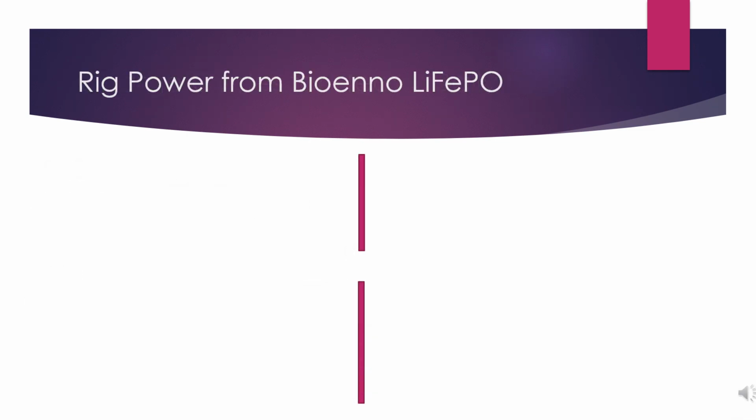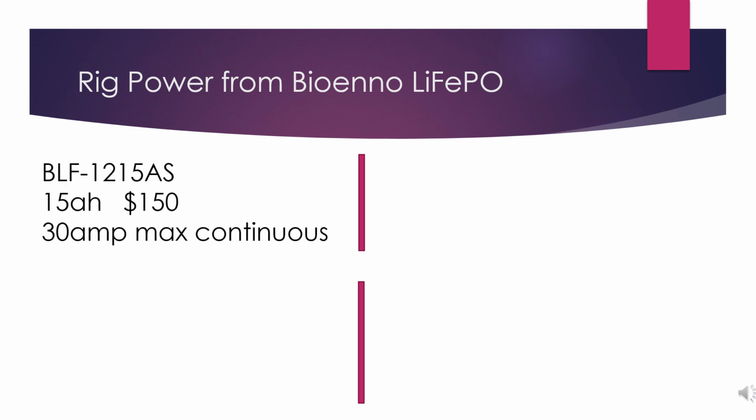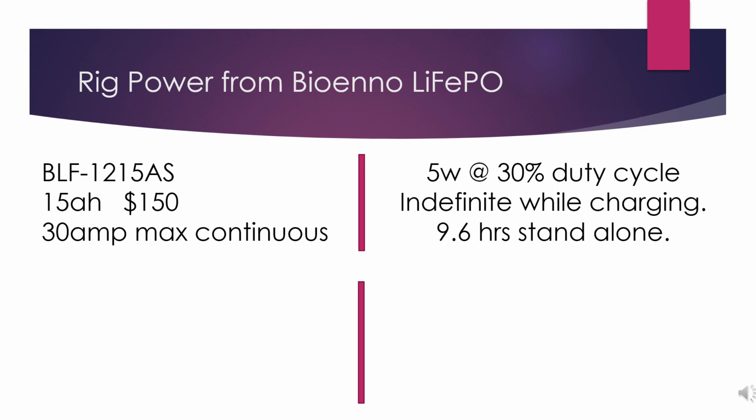And I know what most of you are thinking, this is just way too expensive for me. So let's look at some more cost-effective solutions. We can get this 15 amp hour Bioenno battery and run it at a 30% duty cycle with a 5-watt transmitter into the repeater or something. We can do that indefinitely. So that could function as your basic power supply from day to day. Or in a pinch, if the power goes out from full charge, it would last over 9 hours.